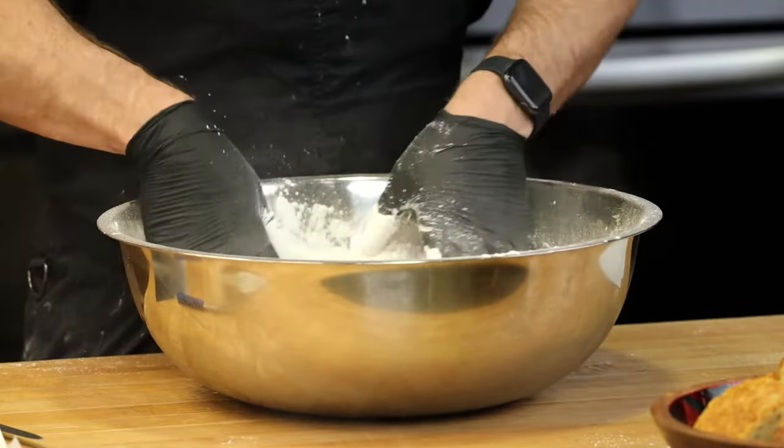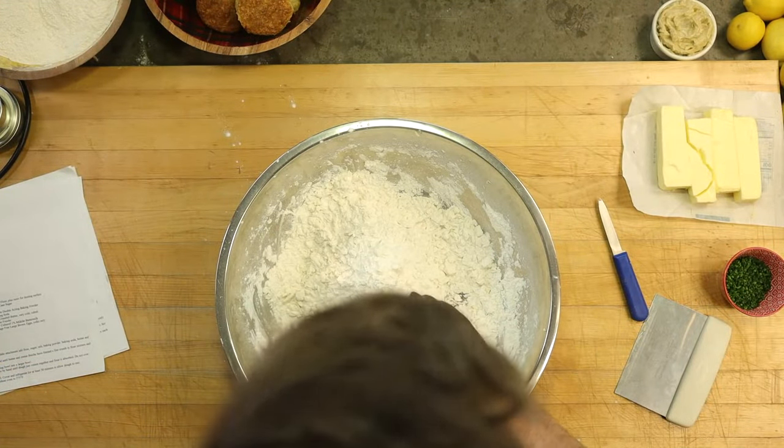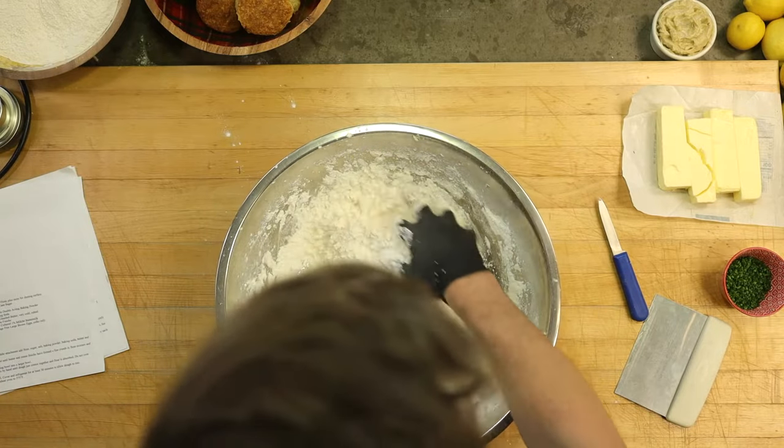This is why I'm wearing an apron also. Why I wore a black apron, I don't know. I should have worn a white apron or a gray apron maybe, but I just wanted you to see that we're actually doing the work here. So all this is gonna get mixed in.